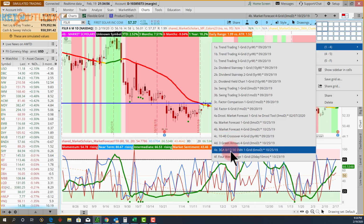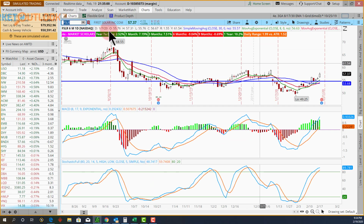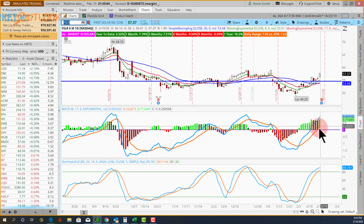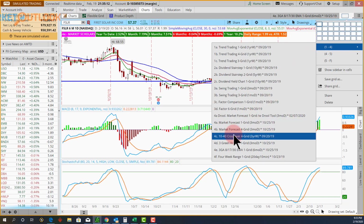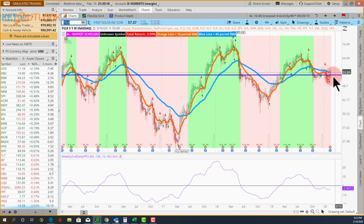If you take a look at its 3 green arrow chart, you'll see that both the 8 and the 17 day have now crossed up above. The moving average for the MACD has crossed up above. We have a nice surge in momentum, a renewed surge. The buyers are in control according to the stochastics indicator. From a long-term standpoint, you can see we're still kind of in death cross territory, but we are above the 50.